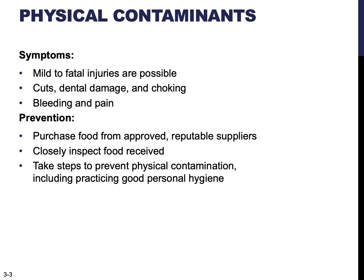And so what are we going to do about it? Well, we're going to inspect our food. We're going to purchase food from reputable suppliers and implement things like x-rays and metal detection and filtration of foods. And then during the production of foods, we're going to practice good personal hygiene, removing jewelry and preventing physical objects like glass falling in the food from light bulbs by covering light bulbs or buying shatter-resistant bulbs. So there are a lot of strategies to prevent physical contamination of food.